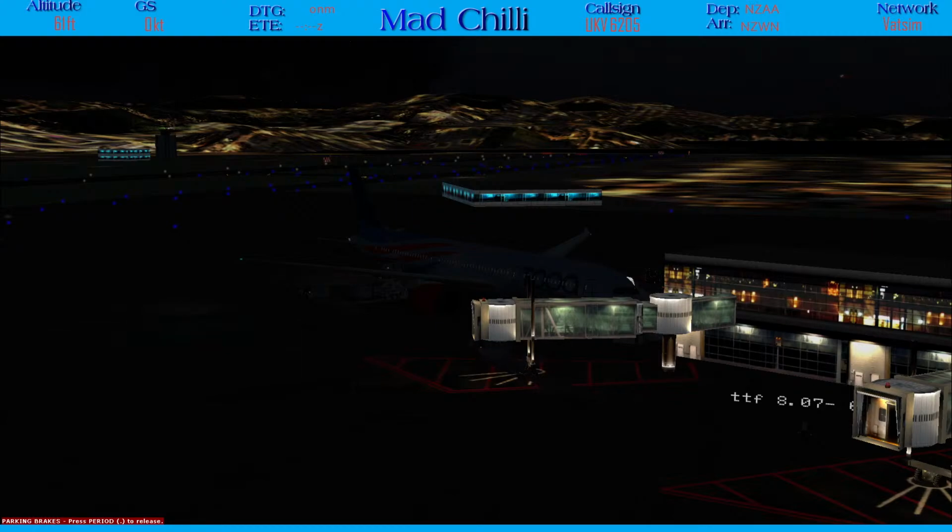Continue climb flight level 360 and cleared PEAK 7 Alpha arrival runway 02. Climb flight level 360, cleared PEAK 7 Alpha 02, New Zealand 563.